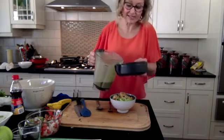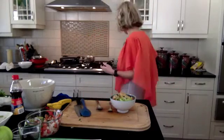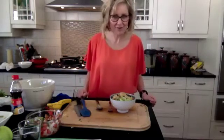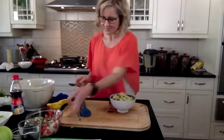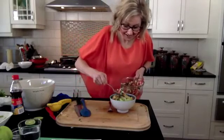And it's runny because I've added in that water in there. That's just a flavor, a texture preference in this house. But if you prefer a little bit thicker, then just leave the water out. And then we're going to top with our salsa fresca.